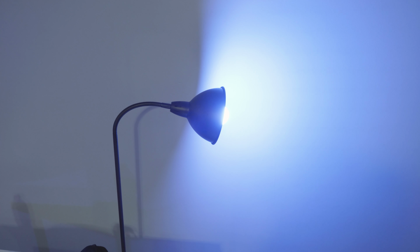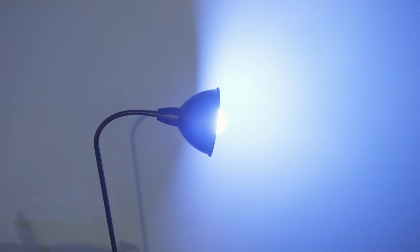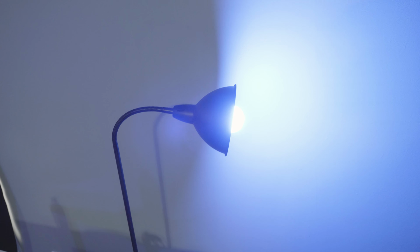Moving on to the studio itself, I do have a couple studio lamps here. These have TP-Link multicolor RGB light bulbs in them that I can control the color of, which is great for changing backgrounds. I also have one over there.